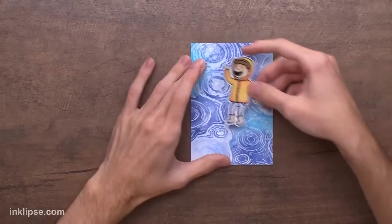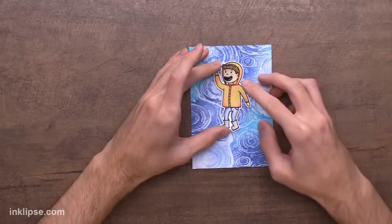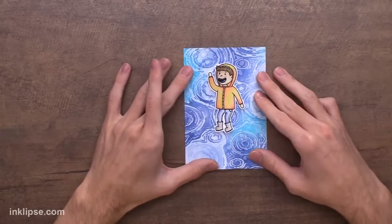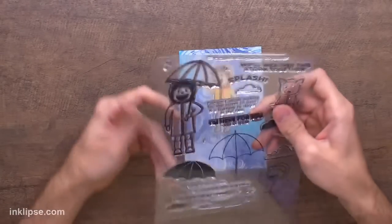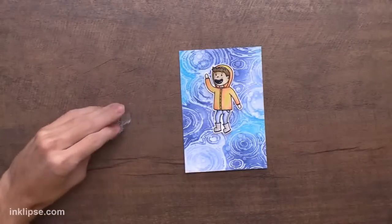All right, which way did I have it? I think like this. Place that down on a little bit of foam tape. And then let's stamp down a sentiment. I like the sentiment about life isn't about waiting for the storm to pass, it's learning to dance in the rain. That is one of my favorite sentiments, so I'm going to use that one.